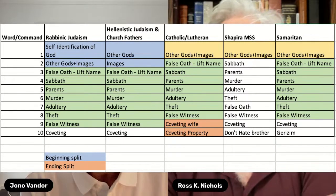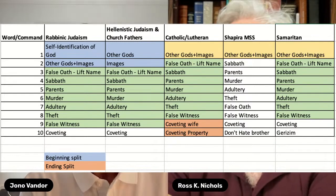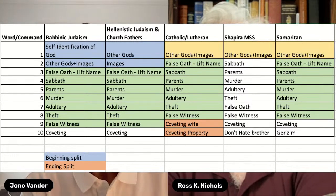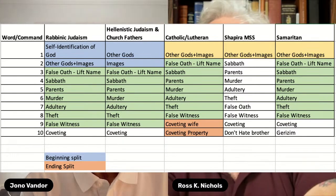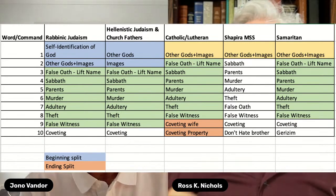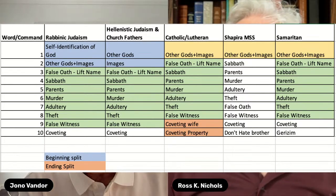It shall be when you are passed over the Jordan that you shall set up these stones which I command you this day in Mount Gerizim. There shall you build an altar to Yod-Heh-Vav-Heh, your God, an altar of stones. You shall lift up no iron tool on them, Jono.